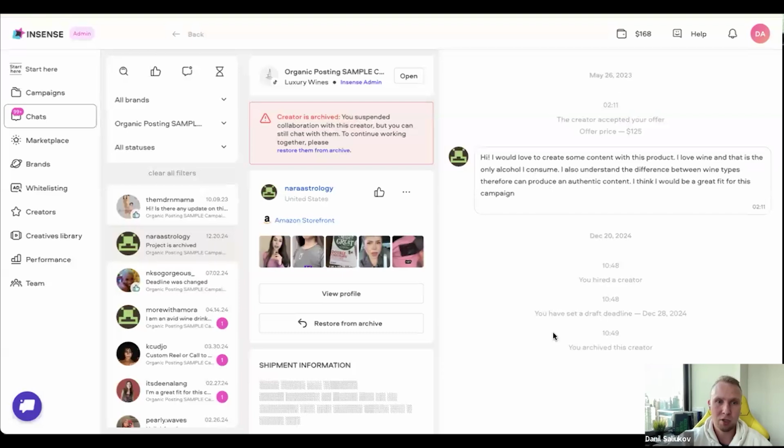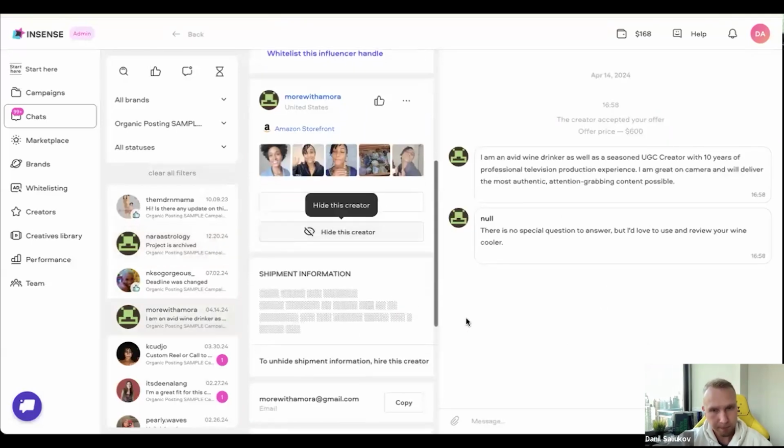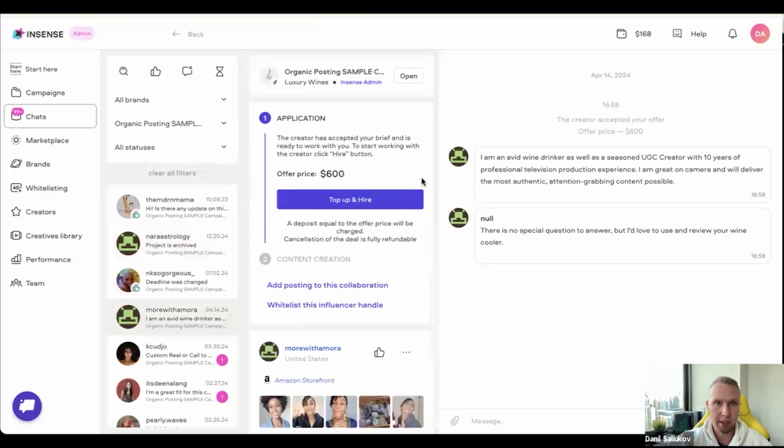And in that case, you can navigate the side of the platform, chatting with them. And once the job is done, we're going to release the funds to this creator. But yeah, this is all handy and really simple to manage. Yeah, and we haven't even talked about, I mean, there are so many more applications.